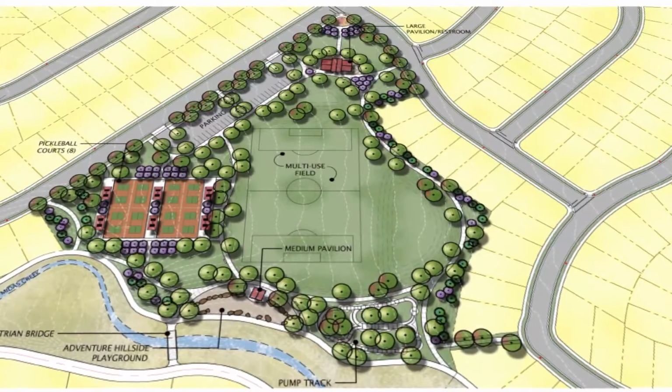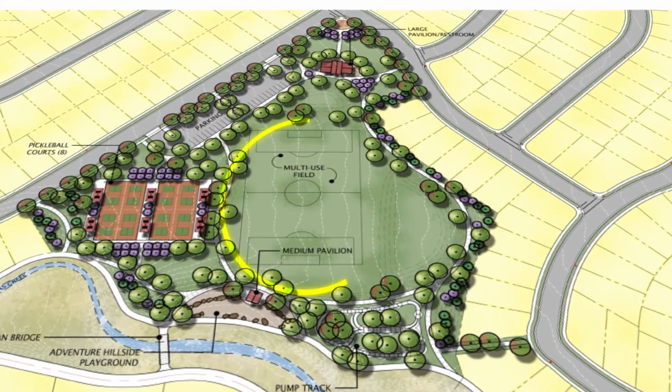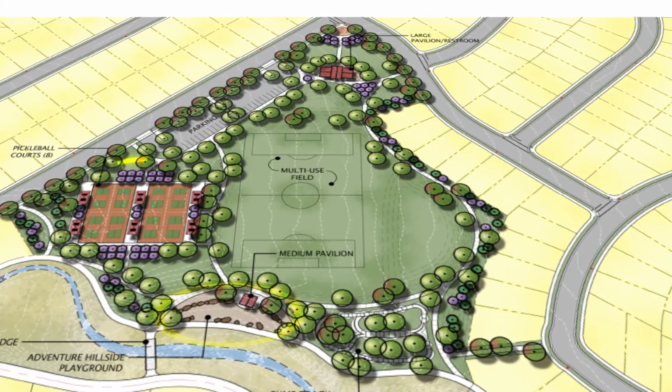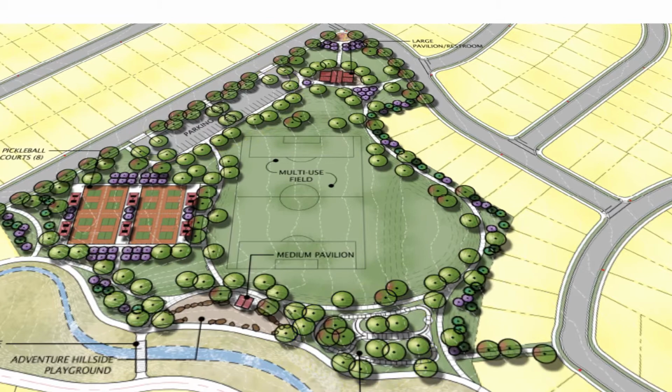This 7.8-acre neighborhood park features a possible amenity list of a multi-use field, a medium and a large pavilion with a restroom, an adventure hillside playground, pickleball courts, parking lot, pump track, and a park trail system.